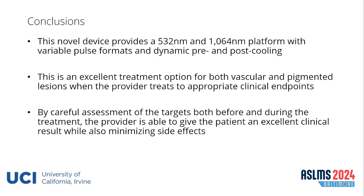So in conclusion, this is a great device. It really gives you great options for treating not just vascular, but also pigmented lesions. The important thing is understanding your settings and really understanding your endpoints. We want to understand that tissue laser interaction to not just give our patients the best clinical results, but also reduce their adverse side effects. Thank you so much.